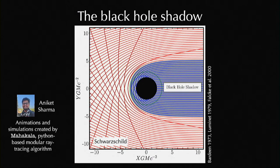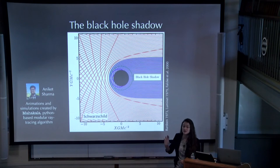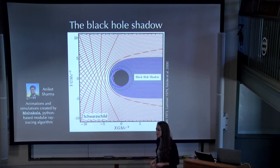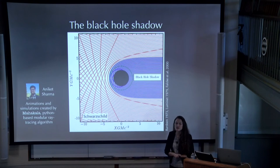So the way that we define the boundary of the black hole shadow is by the critical impact parameter between these blue photons and these red photons, or in other words, the critical impact parameter between a photon that falls into the black hole and a photon that escapes. The overall size of the black hole shadow is about 2.5 times larger than the size of the event horizon itself.